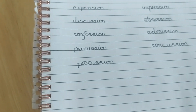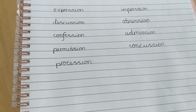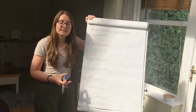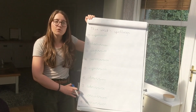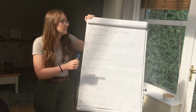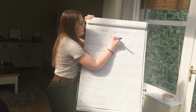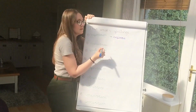Now I've just written them out once here, but you can do it as many times as you like to practice your spellings and your handwriting at the same time. So for your next activity, you can have a look at your spellings for this week. Can you write out the root word for each of your spelling words? So in the word expression, the root word would be express. Have a go at this yourselves.